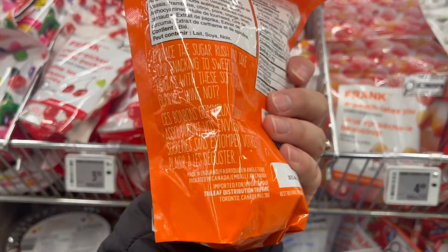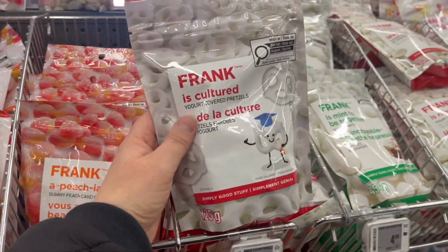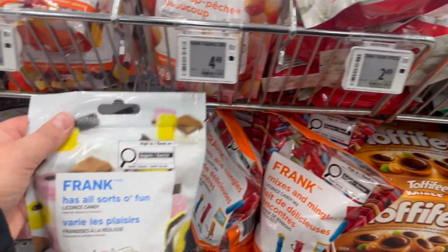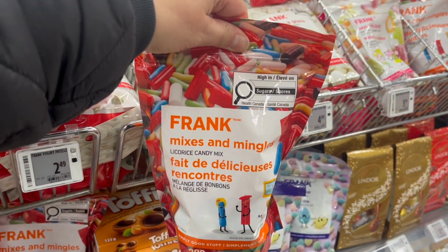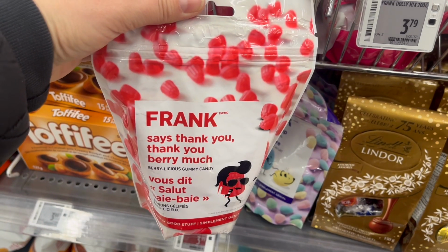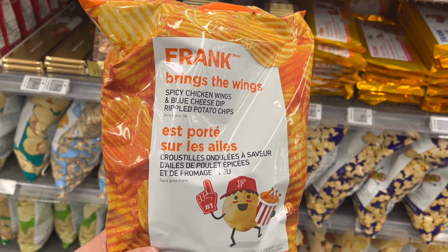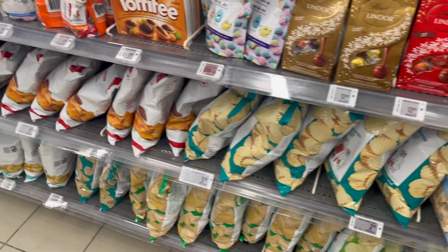Okay, these are made in England, it says, but it's packaged in Canada. Frank appreciates you. Frank is cultured, yogurt covered pretzels. Frank is meant to be together. Okay, I'm just dying because this packaging alone is hilarious. Frank has all sorts of fun, licorice all sorts. Frank mixes and mingles, licorice candy. Oh, look, they even have mini eggs. Frank cracks you up. Frank says thank you very much. Frank is tutti frutti, fruit pastel candies. Frank brings the wings, spicy chicken wing and blue cheese dip potato chips. Guys, they have so much here. I'm loving this. It is hilarious.